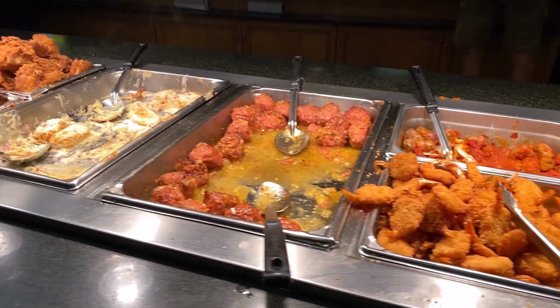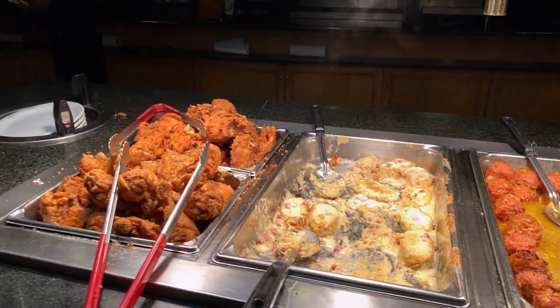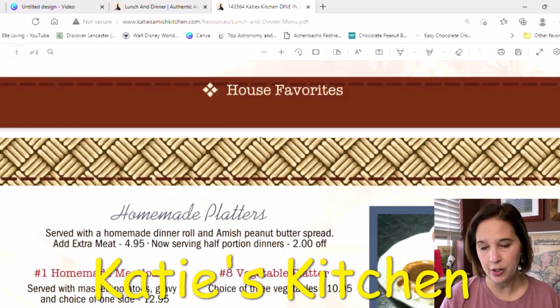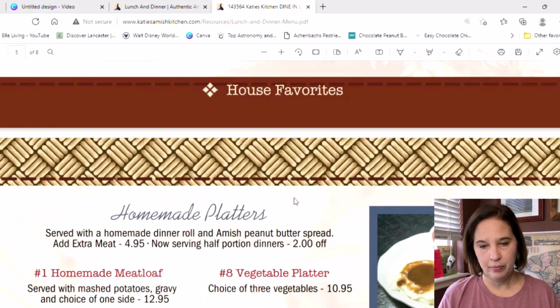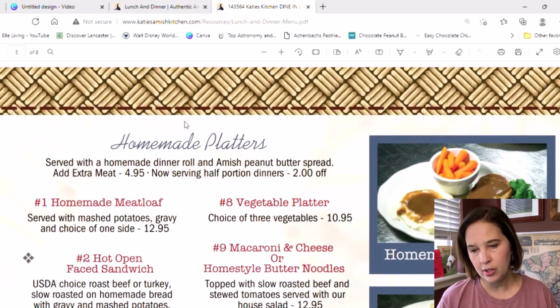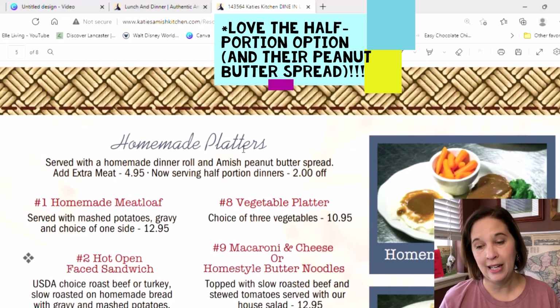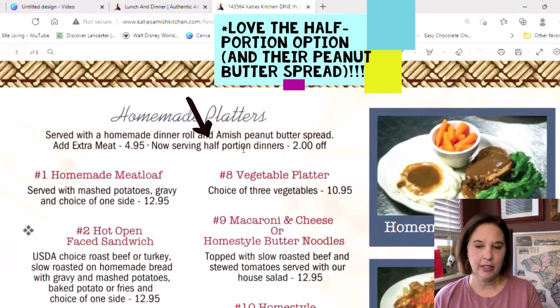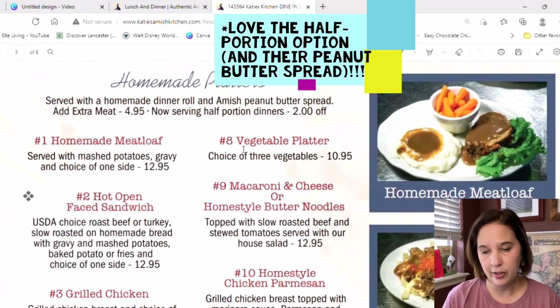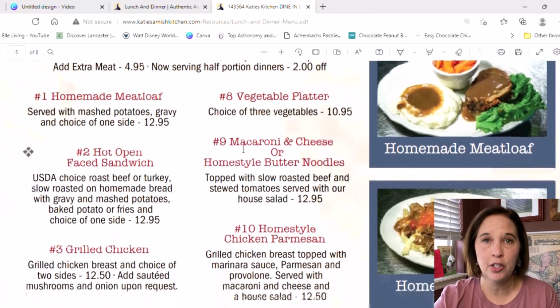So next, if you want to hang in a little longer, we're going to go over a few other dinner options and dinner platters from various places. We're going to look at Katie's. Here are their platters, which I like to look at. Yeah, meatloaf for about $13. They have macaroni and cheese or homestyle buttered noodles for $12.95 with slow roasted roast beef and stewed tomatoes and their house salad. That's a really good deal for a dinner, and that's something that's very local. And they have the ham loaf, so really cheap options for lunch or dinner here.